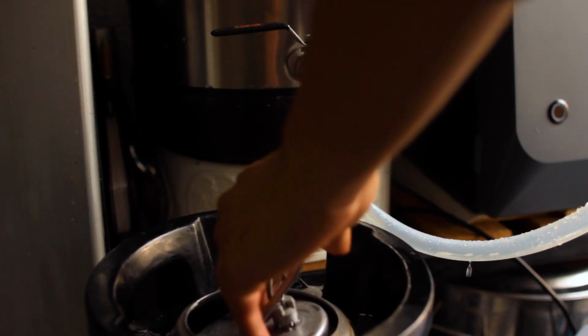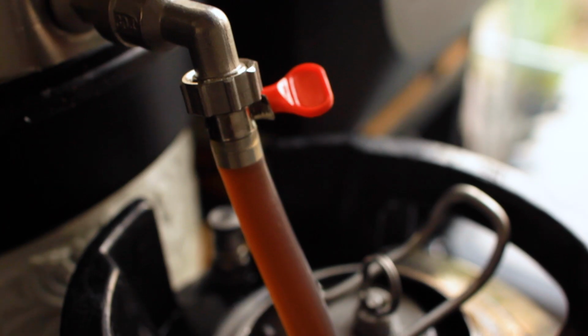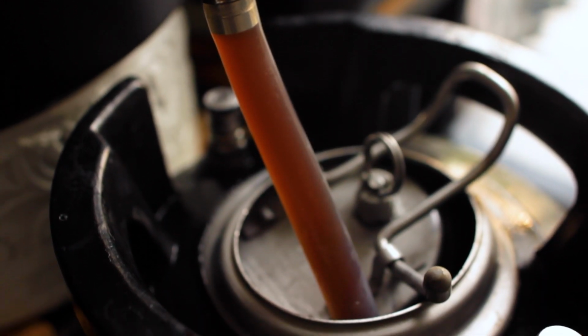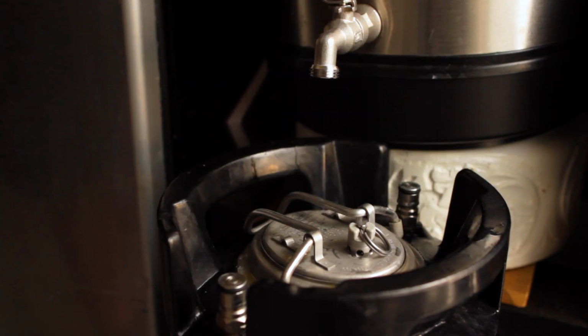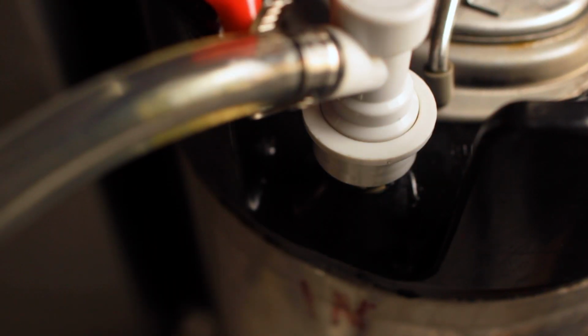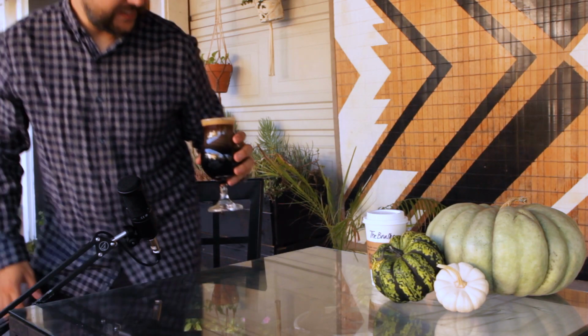I purged the keg with CO2, then opened it up and transferred the beer in. Once it was filled, I closed it and then burst carbonated at 40 psi for 24 hours before reducing the pressure down to about 8 psi, at which point I was ready to put back a few of these PSL stouts. All right, I love this beer.